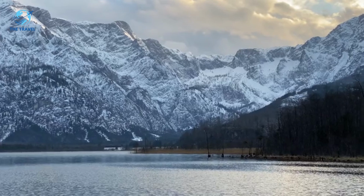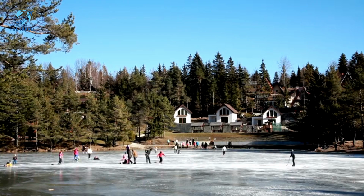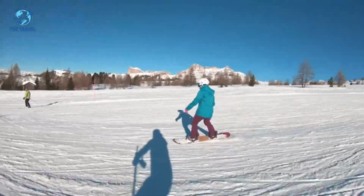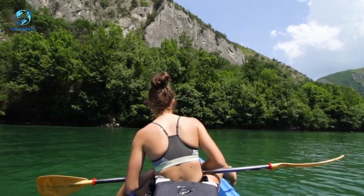34. Winter sports on Lake Bled. During the winter months, Bled becomes a winter wonderland. Ice skating on the lake is a popular activity when the surface freezes over. You can also enjoy skiing and snowboarding at nearby resorts, or take part in sledding and tobogganing in the surrounding areas.